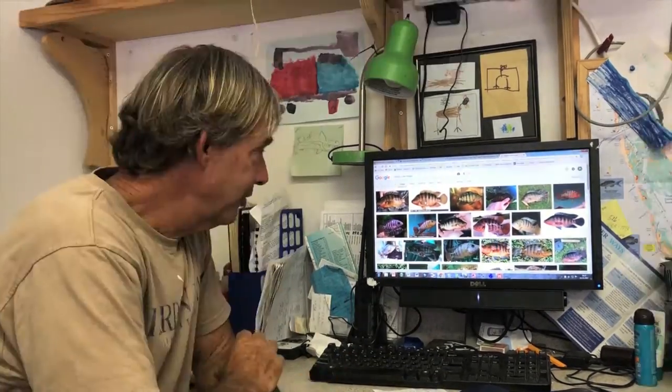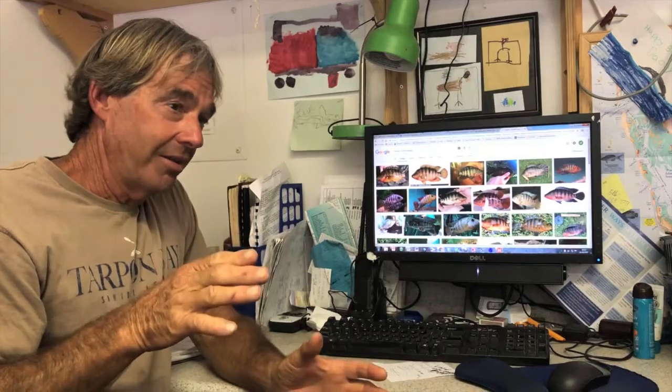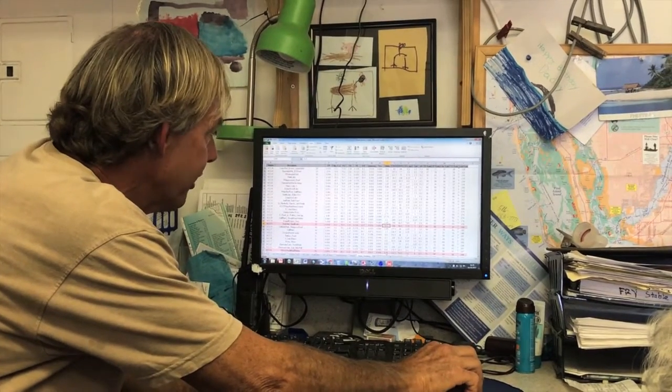And then you've got them forever. They can breathe air, so they don't need any oxygen in the water. They can just go up to the surface, and as long as they can keep their gills wet, they're fine. That's why they outcompete our native fish, because they can survive in conditions that our native fish can't survive in.